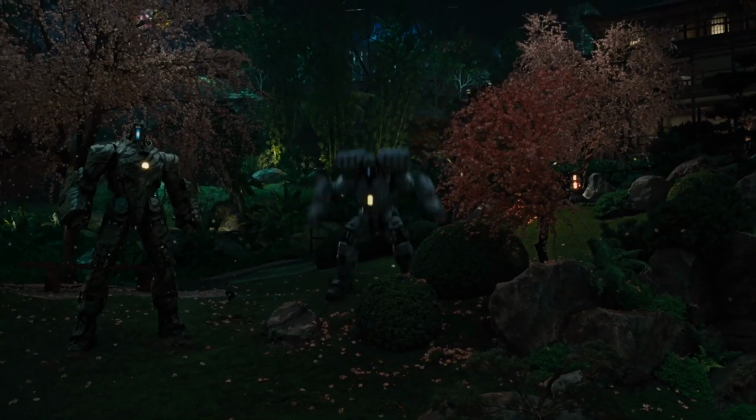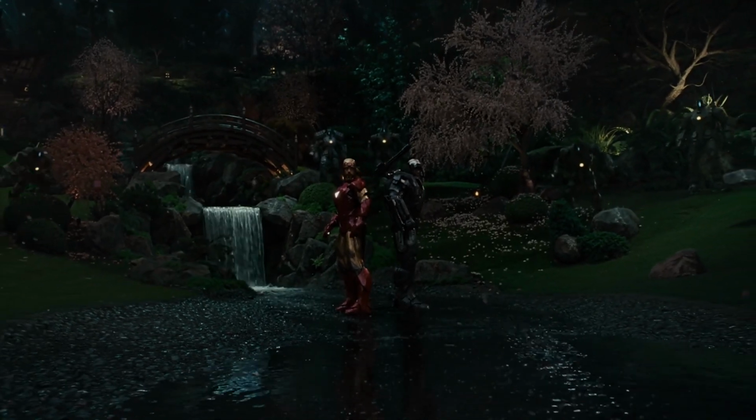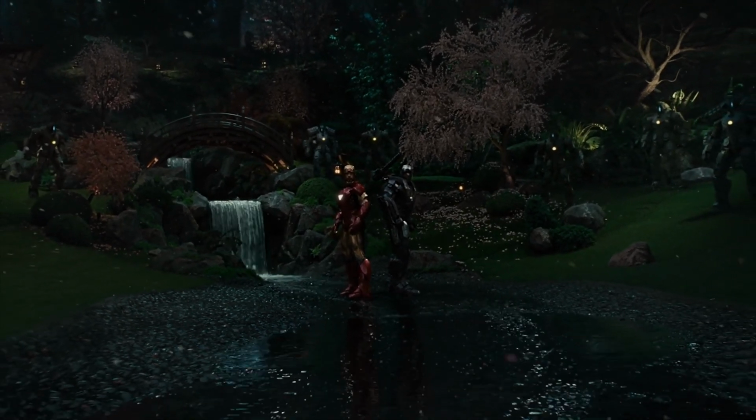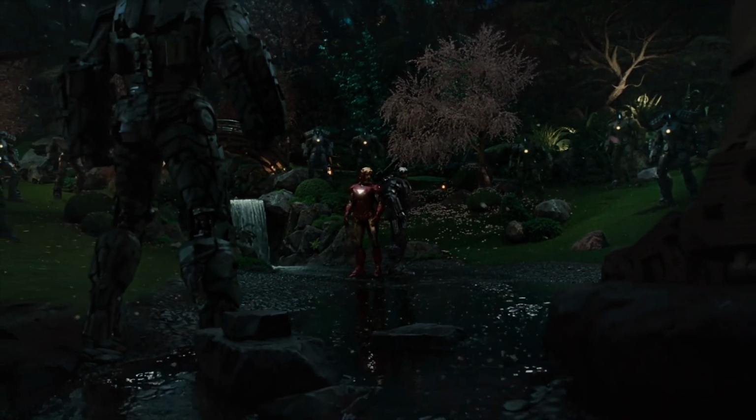So obviously, as we see later in the film, the minigun is placed on the shoulder of the War Machine suit and it looks absolutely awesome. The scenes at the end of the film where Iron Man and War Machine are fighting together back to back, it's one of the best action scenes in the MCU in my opinion. And it actually portrays the War Machine suit as a powerful, badass suit.